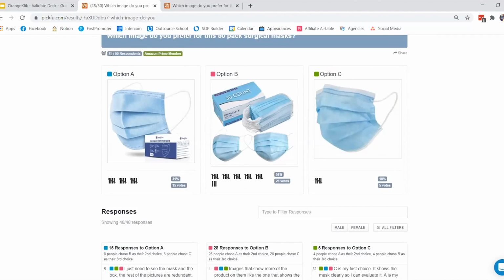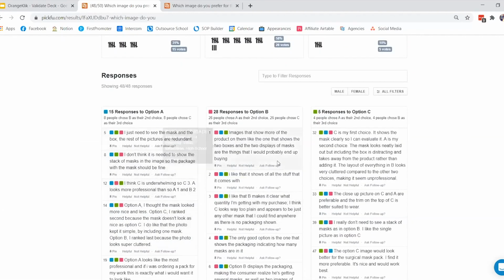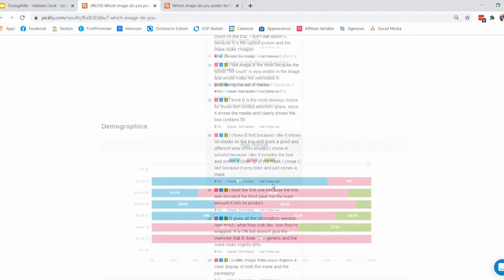Now, you'll see here, we've got 48 out of 50 responses. We've got Amazon Prime members. Not really a big surprise here that option B is the winner, right? But again, the reason that I really love PickFu, and I think the real value, is to come down and you're actually going to see all of the responses that people have given. Okay, I'm going to scroll down and we'll go through some of the responses in just a minute.